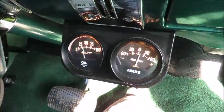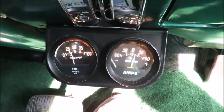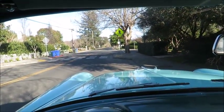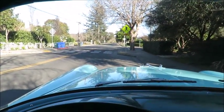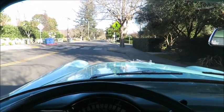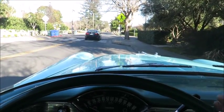Then it's got these cool gauges installed so you can keep an eye on things. You can see the oil pressure is great. Amps, charges fine. Very easy to start even after sitting. I was just gone down in Palm Springs for a few days. This car hadn't been started in five or six days.